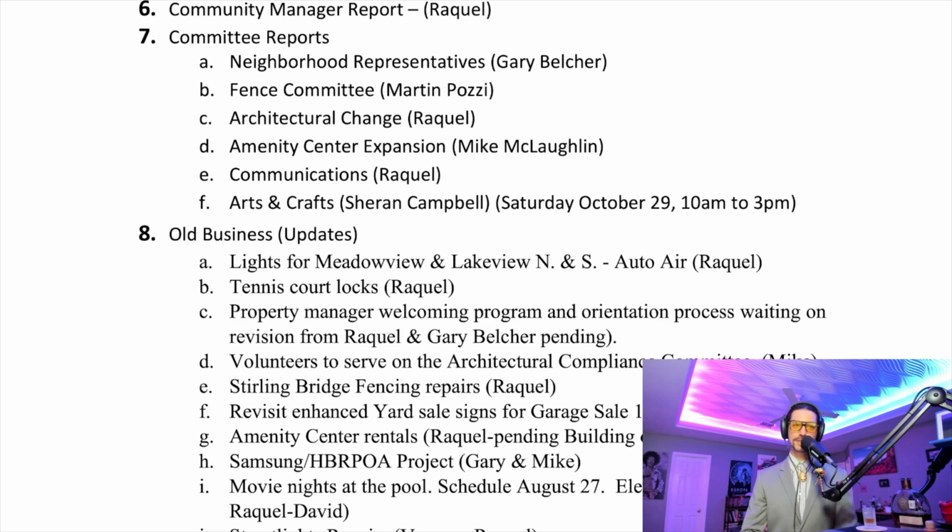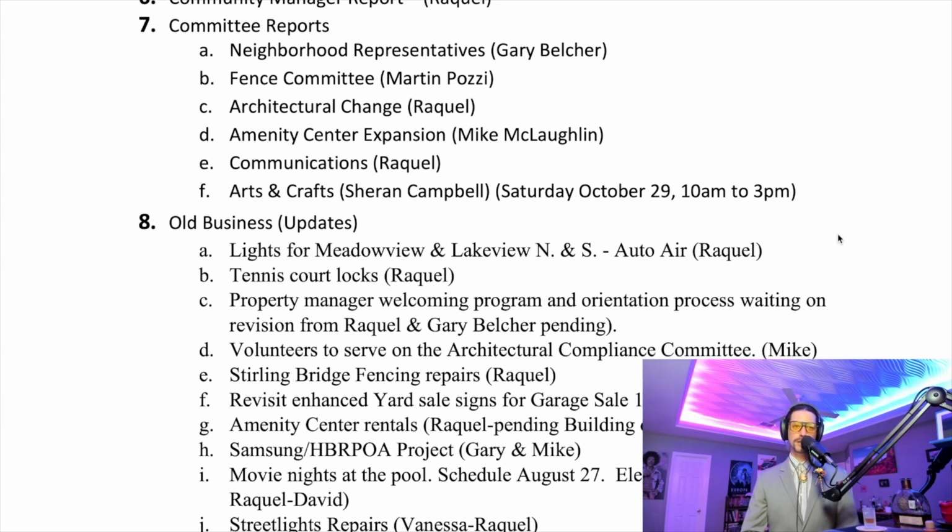F, revisit the enhanced yard sale signs for garage sale on October 1st. There will be notices that go out for that October garage sale. The garage signs, hopefully, are going to be exactly what it is that the HOA has been looking for. Those signs had arrived, and Raquel, the community manager, is supposed to be checking them out and letting the board know if those are going to work as far as the size, the color, those type of things, to ensure that those folks driving by on Palmer and the 290 access road can see that we're having a Harris Branch garage sale. G, Amenity Center rentals, Raquel pending building opening.